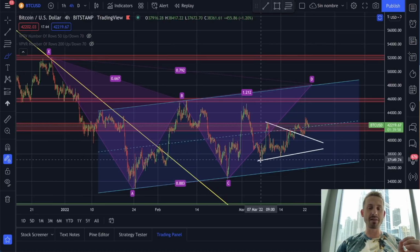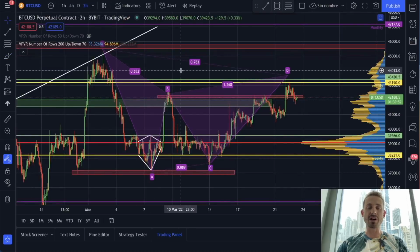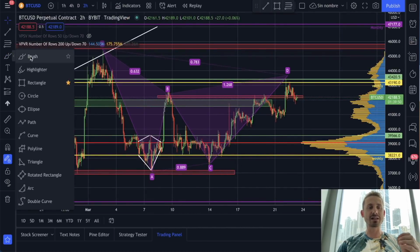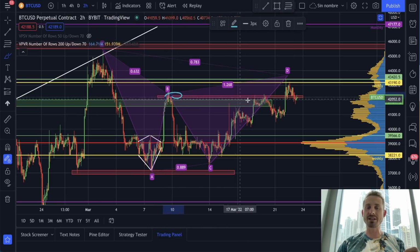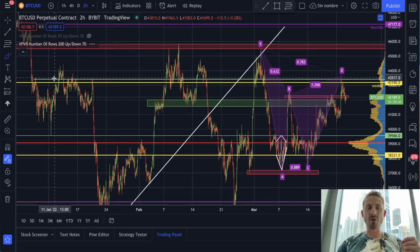We're also talking about this symmetrical triangle breakout here to the upside. And we're going to take a look at the 2 hourly chart. Now, is this a successful breakout from this resistance level, or is it just a big fake out like we did have all the way here?